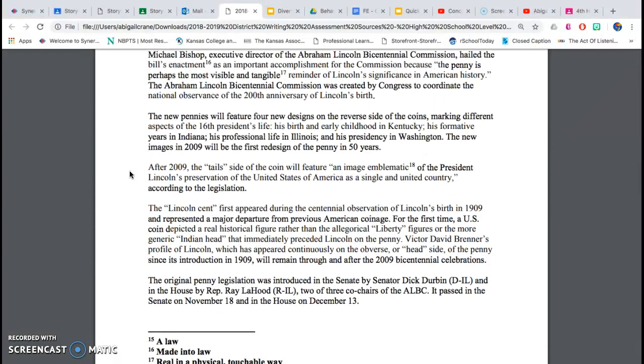After 2009, the tail side of the coin will feature an image emblematic of President Lincoln's preservation of the United States of America as a single and united country, according to the legislation.